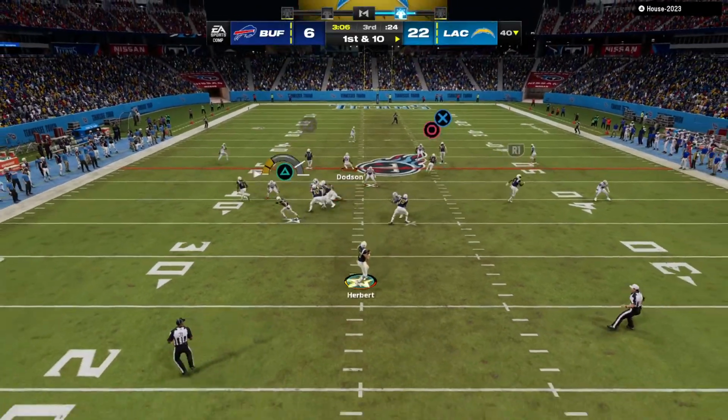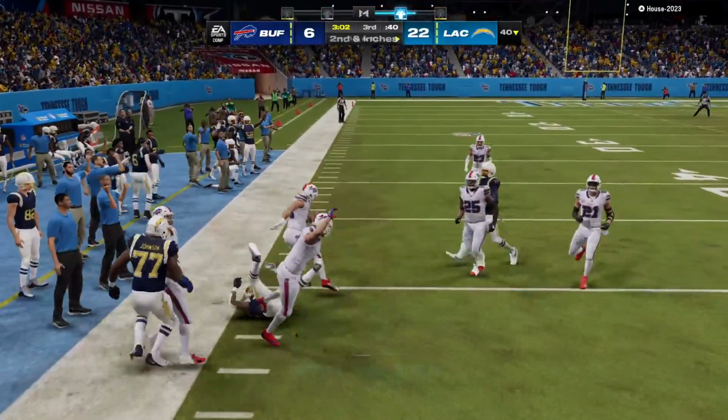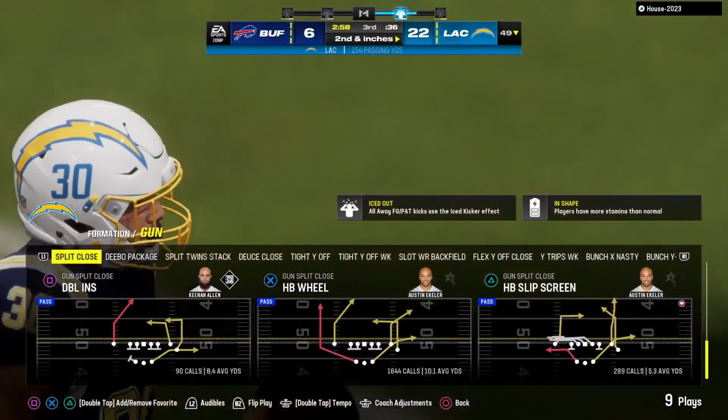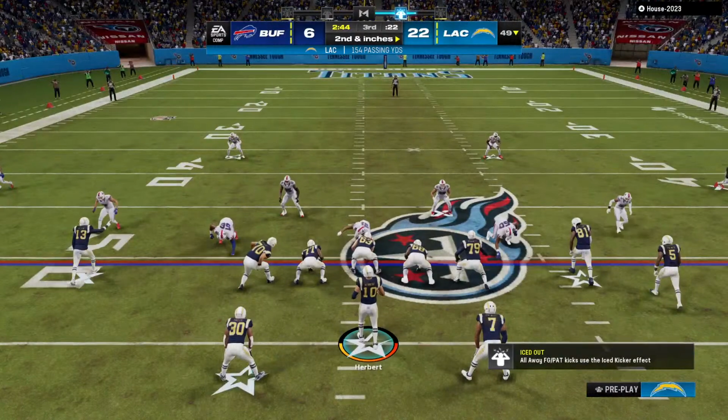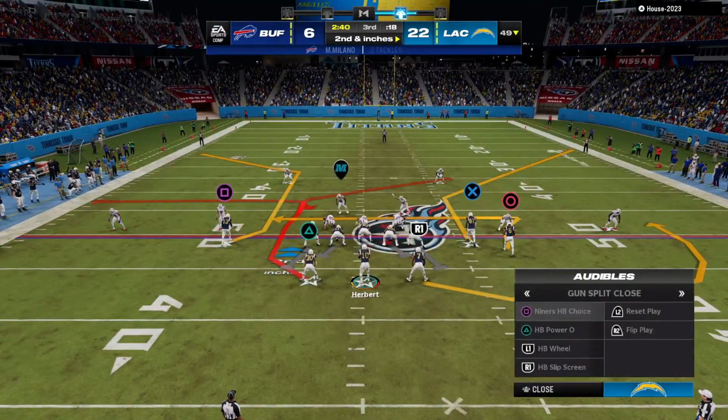Herbert setting up to throw on first down. He'll try and set up the screen. It's complete. And he'll be brought down just shy of midfield at the 49-yard line. And that's good for a pickup of 10 yards. And that'll leave him with a second and just a few inches left.